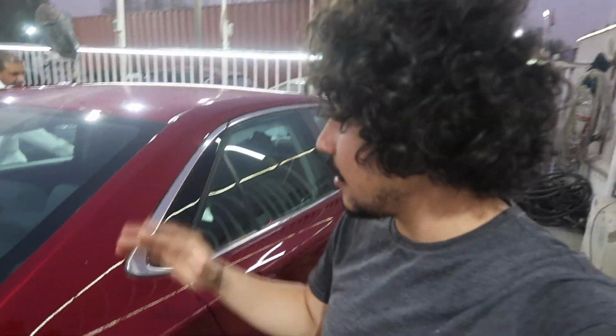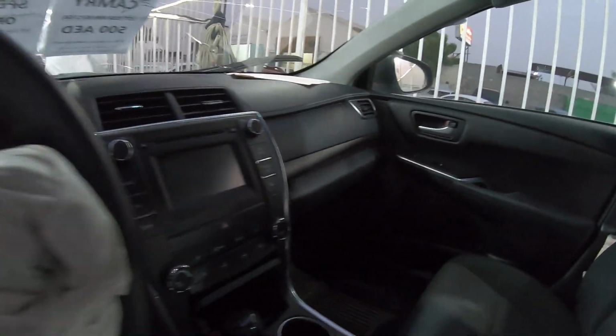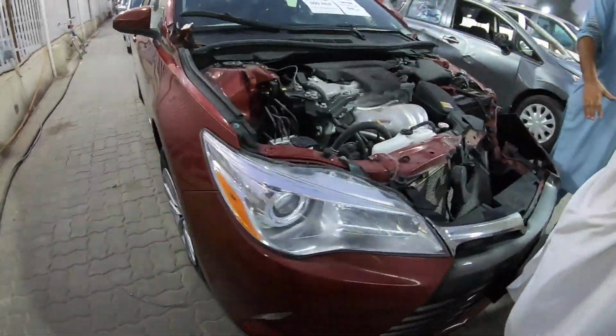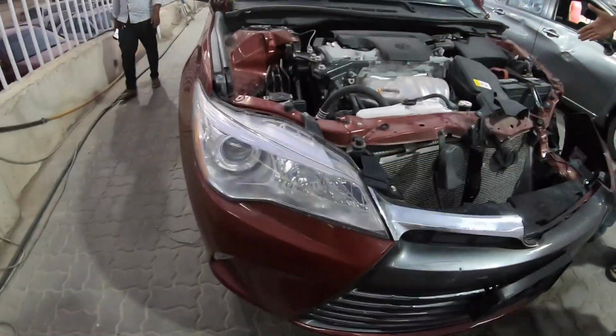So guys, we are getting close to the auction, so I want to explain what they mean by a special offer. This is the first car, and this is the line they call the special offer. I'm going to give you an example with this car. It's a Toyota Camry 2017. First of all, let me show you where the accident is. So as you saw, the accident is on the front.